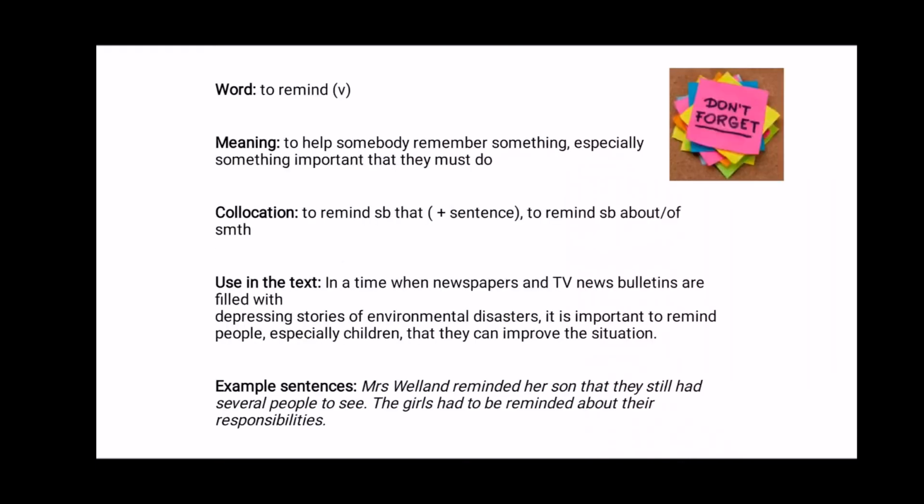Next word is to remind. It means not forgetting or to help somebody remember something, especially something important that they must do. The collocation for this would be to remind somebody that plus a sentence, or to remind somebody about or of something. The use in the text was like this, as you can see. And some example sentences here. Mrs. Welland reminded her son that they still had several people to see. Or the girls had to be reminded about their responsibilities. So basically it means not forgetting or helping someone to remember, do something.